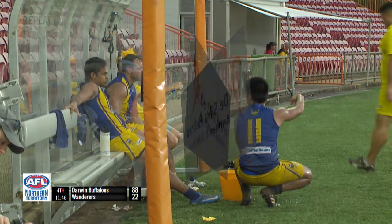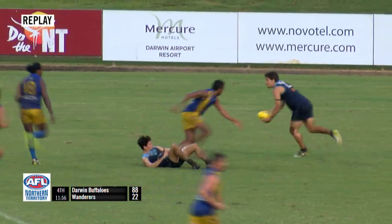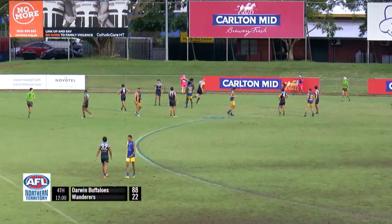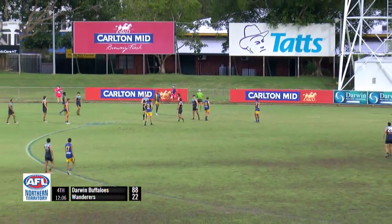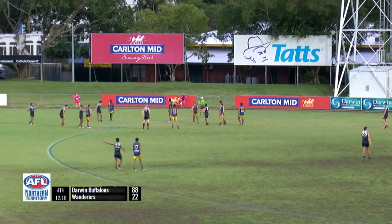Signalling to me. I saw it out the corner of my eye. Well, that was pretty deliberate, wasn't it? As we look at the replay, 2-on-1, and it probably should have been a free kick to Collinson, but I think Chrissy Williams, just looking at him pick up the ball there, is a pretty underrated player. His inside work goes unnoticed, and come finals time, he'll be pretty important for the Buffs. So the umpire recalling that one. Another boundary throw in.